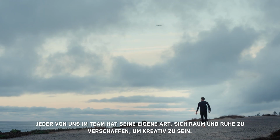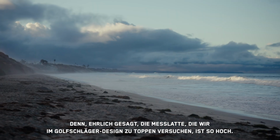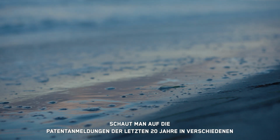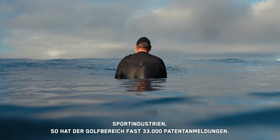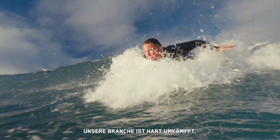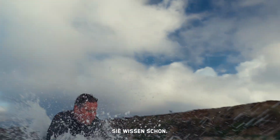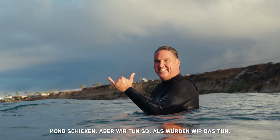I think all of us on the team have our own ways of creating that space, and you need to be creative. Because honestly, the bar we're trying to beat with club design is so high. In particular, if you look at patent filings over the last 20 years across various sporting industries, golf is at almost 33,000 patent filings, almost 7 times the next sport. Our industry is highly competitive because you have all these people striving for these incremental performance gains. It's not like we're sending people to the moon, but we act like we do.